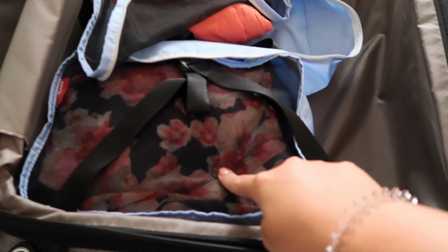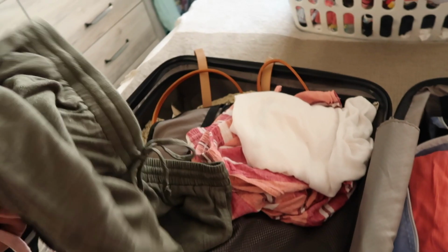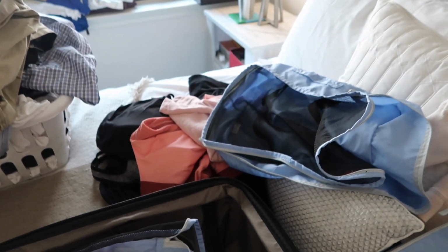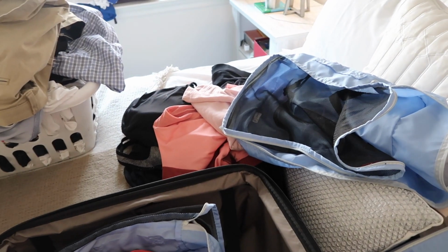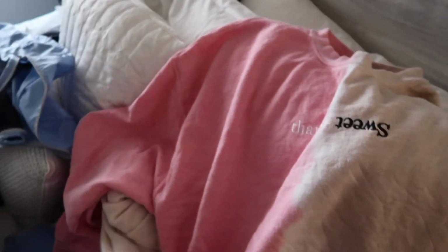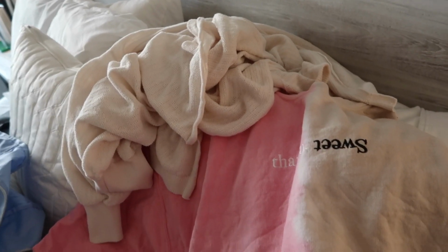I did pack all of my swimsuits into this packing cube. I started packing my casual outfit right there, but I have these two and I think I'm only gonna bring this one. I still have that huge pile of all of my comfort clothes, and then I picked out my pajamas over here. I still can't decide which sweatshirt to bring. This one is my favorite, but this one is like a blanket and super comfortable. I'll figure this out whenever I figure out what I'm wearing tomorrow on the plane.